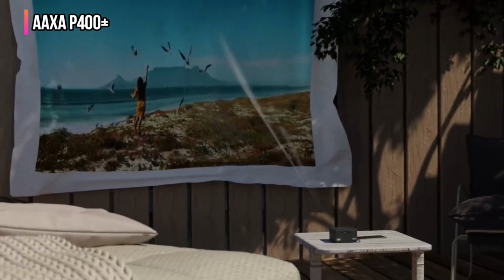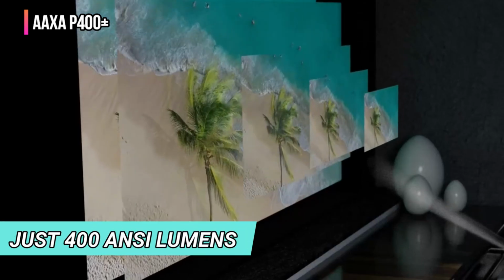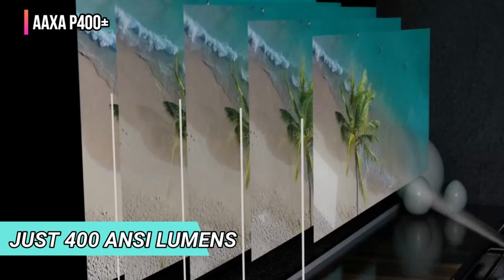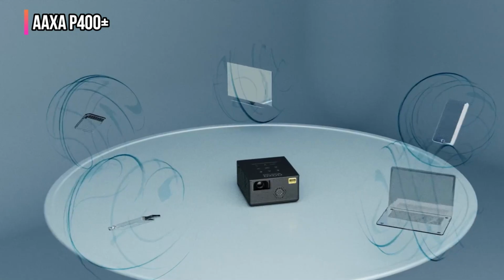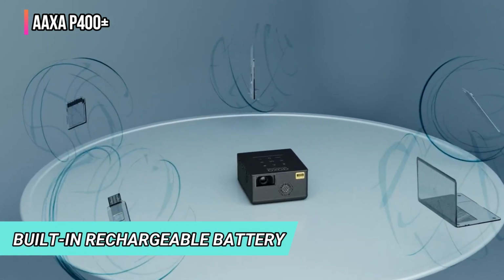Like all ultra-small projectors, this one's brightness is rather low, just 400 ANSI lumens when its boost mode is turned on. So, to generate the highest quality and clearest picture, you'll need to use this projector in an extremely dark viewing space. The built-in rechargeable battery offers up to 2 hours of video playback in standard mode.